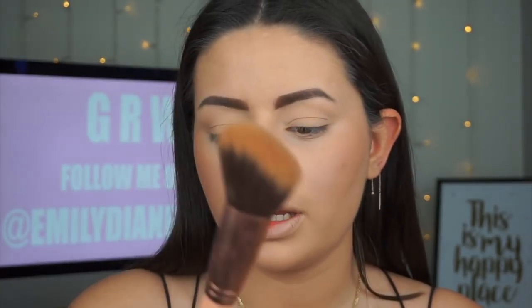But to do that, I'm gonna use this angled, I think it is actually a contour brush, but I'm gonna use this to take it up there just because using the massive brush just gets it all in my hair, and then I have this gray ring around the front of my hairline, which nobody wants. This just makes it a lot easier to keep it on my face and not in my hair.